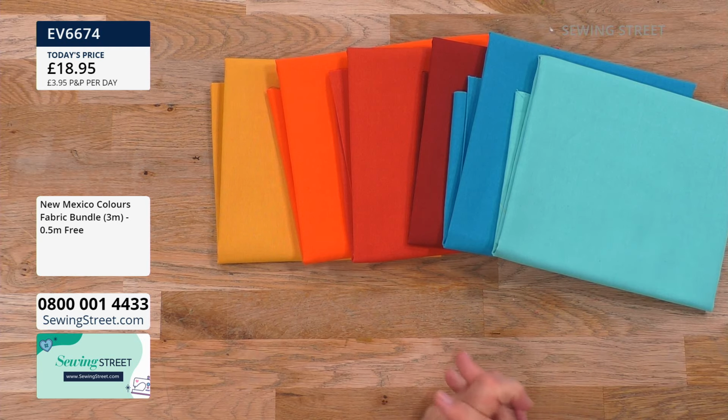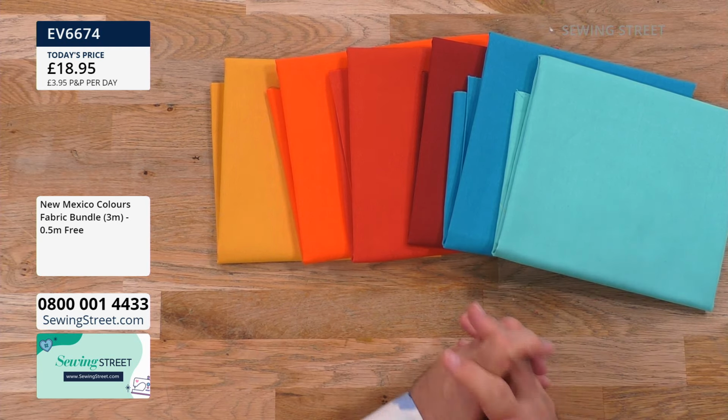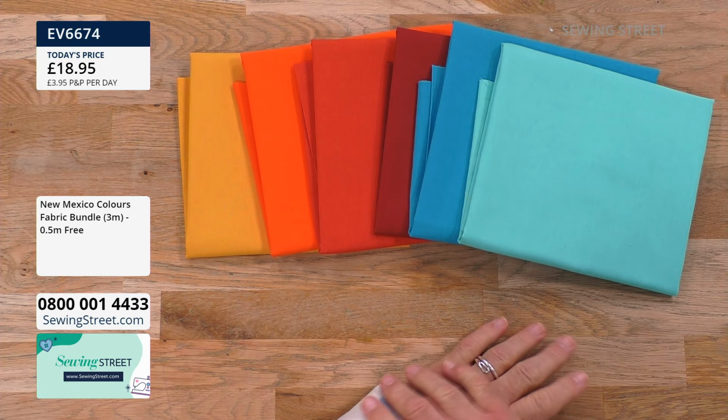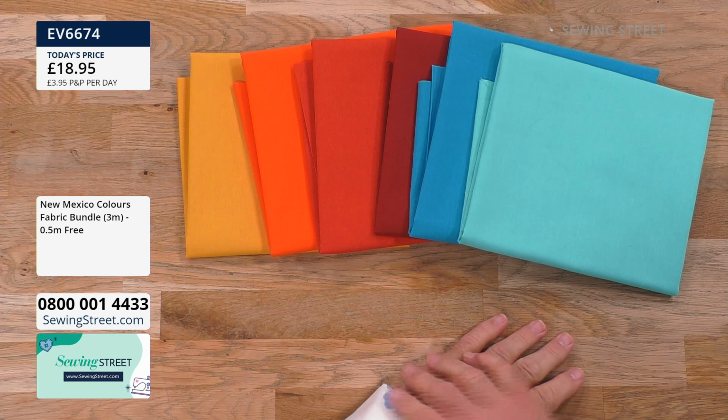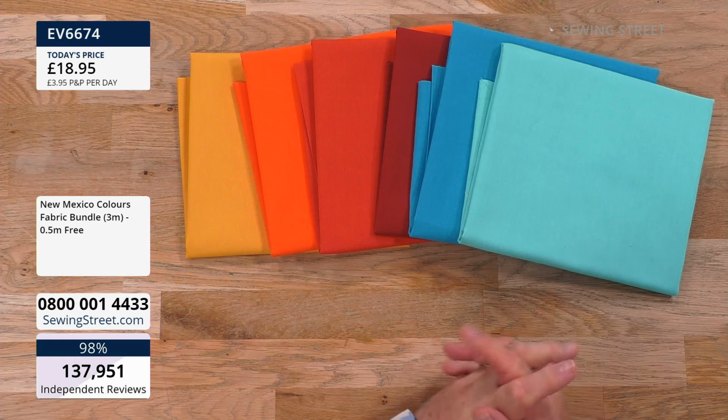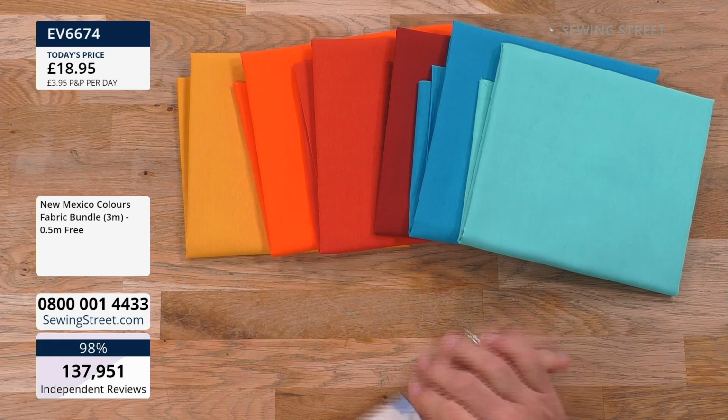18.95, what meeting is it on? £18.95, well, not surprised, you've taken too much money off. £18.95. Keep going through gorgeous colours.